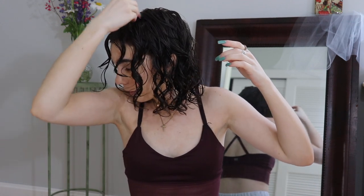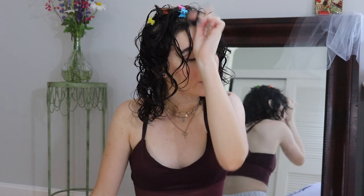So for when I want extra volume, I'll take some butterfly clips or whatever type of clips I have lying around, and I'll take a little bit of the hair and pin it up just so it dries with some more texture on top, since my hair is so heavy on the bottom. Usually when I'm not being crazy about the volume and I'm going for the defined look, I'll just leave it like this and let it air dry and then go on with my day.